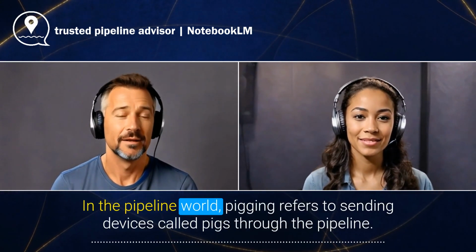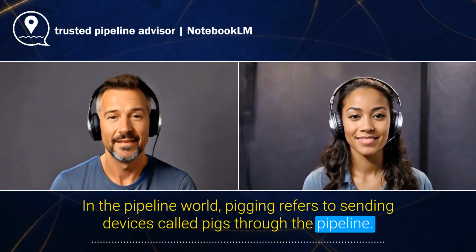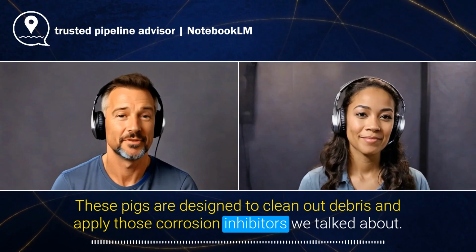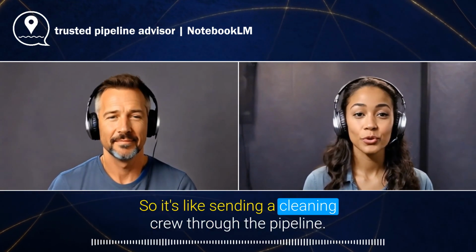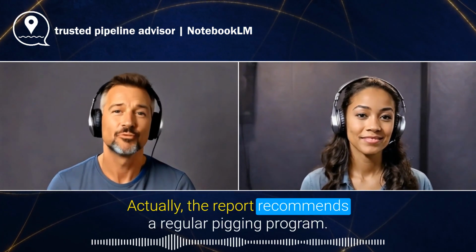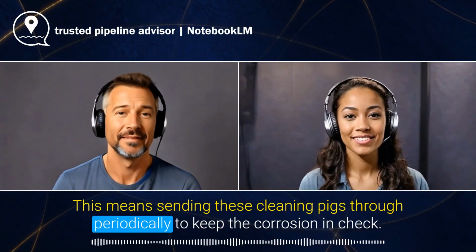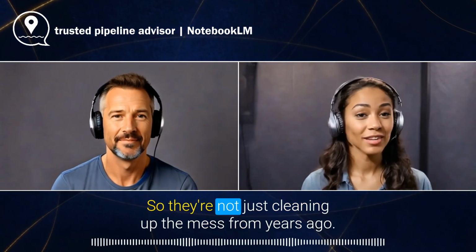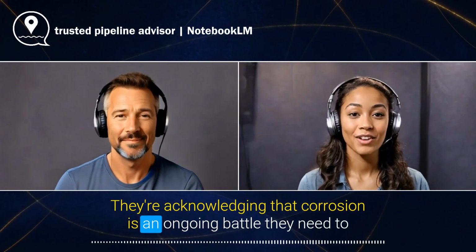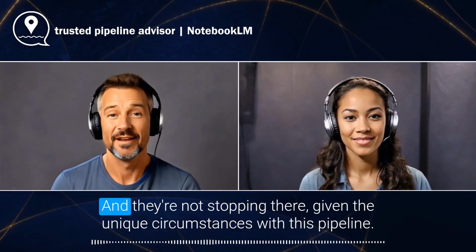In the pipeline world, pigging refers to sending devices called pigs through the pipeline. These pigs are designed to clean out debris and apply those corrosion inhibitors we talked about. So it's like sending a cleaning crew through the pipeline. But wouldn't that be a one-time thing? Actually, the report recommends a regular pigging program. This means sending these cleaning pigs through periodically to keep the corrosion in check. So they're not just cleaning up the mess from years ago. They're acknowledging that corrosion is an ongoing battle they need to fight, even when the pipeline is active. Precisely. And they're not stopping there.